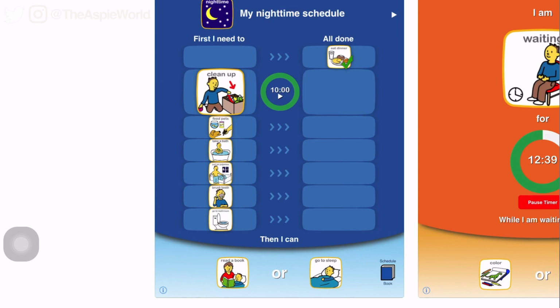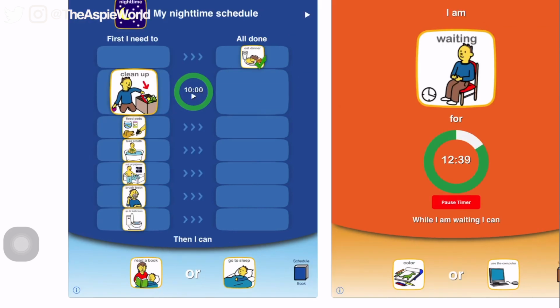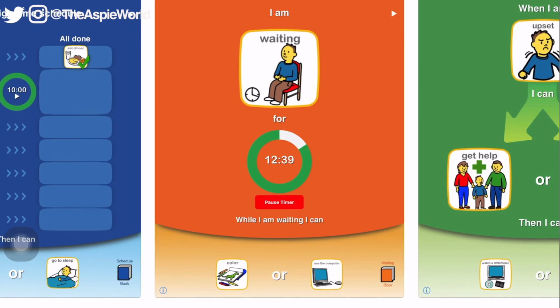So let's look at some of the previews here. You can see how they do what I first need to do and then what I've done. So it's a little timer on those things, and this app is just amazing because you don't need to have anybody to talk.